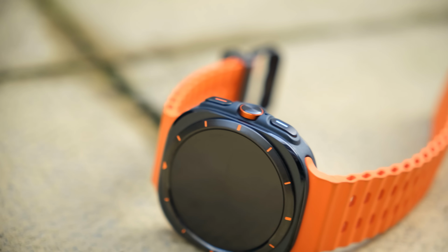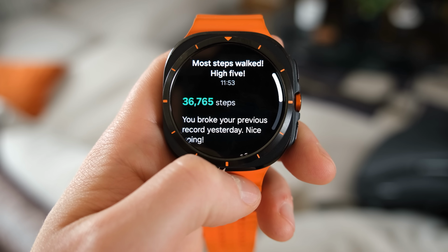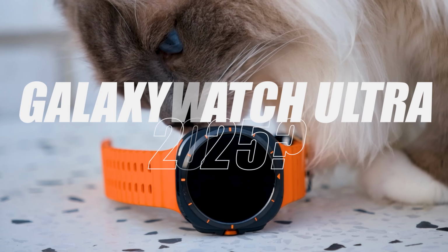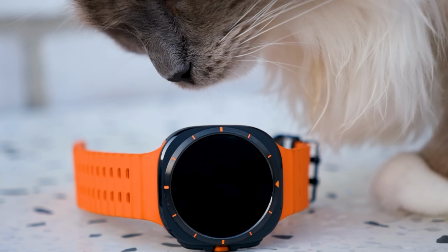That weird space of the year where the Galaxy Watch Ultra is almost a year old now, and then we've got the Galaxy Watch 8 or even the Watch Ultra 2 just on the horizon. So it raises the big question, should you buy a Galaxy Watch Ultra now in 2025?